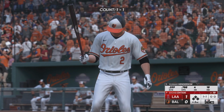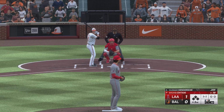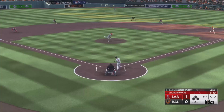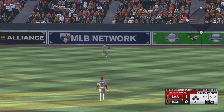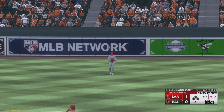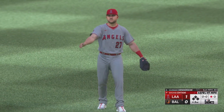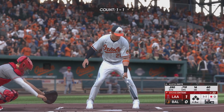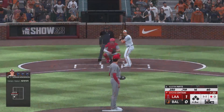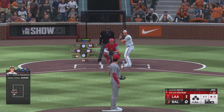Bottom of the inning. Here's a speed threat. Gunnar Henderson. The third baseman. Now fly ball to right center. Trout makes the grab, one away. And now it's Austin Hays. Got a throwback. No batting gloves. Hey. There's a strange wind.